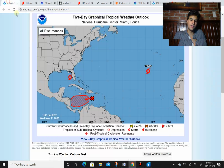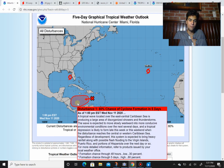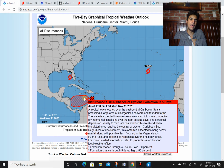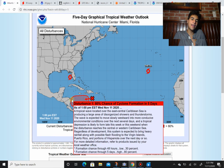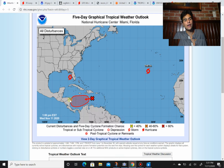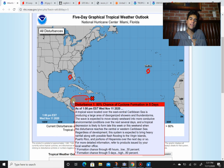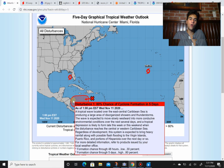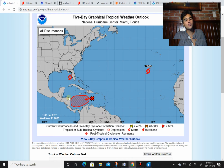So it's pretty much just a recipe for development as it moves on to the west, and this could potentially impact land, because if we take a look again at the tropical formation chance area, you see that it's borderline right around Nicaragua and Honduras again. So that's definitely a huge worry, especially since they got impacted hard by Hurricane Eta, which made landfall as a Category 4 140-mile-per-hour storm in Nicaragua and brought tons of flooding, even as far south as Panama, impacting Costa Rica.